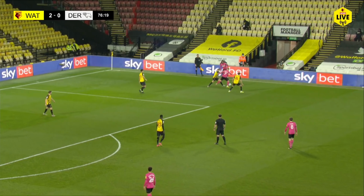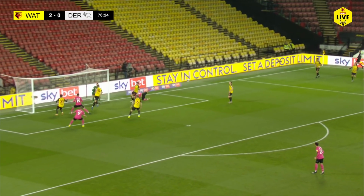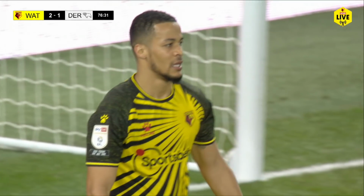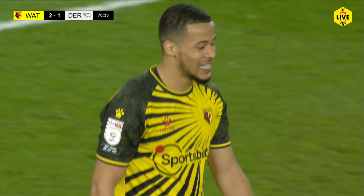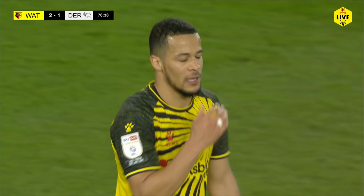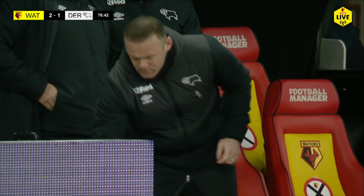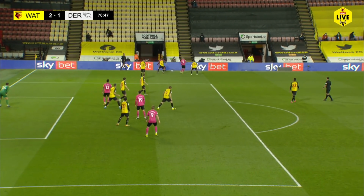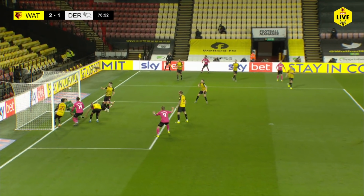Now holding midfield. Keep him involved. Nathan Byrne with the cross towards the near post, and then it's an own goal. It's an own goal off Ekong. And suddenly Derby are back in it. Out of nothing. Across from the right-hand side. Not a lot William Troost-Ekong could do about it. Not a lot he knew about it. But it gives Derby a lifeline. And with just under 15 minutes to go, it's Watford 2, Derby County 1.